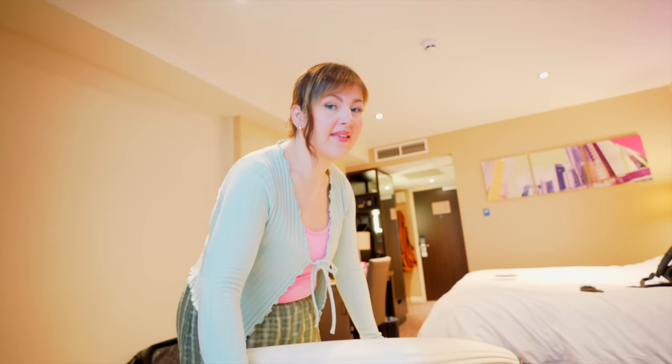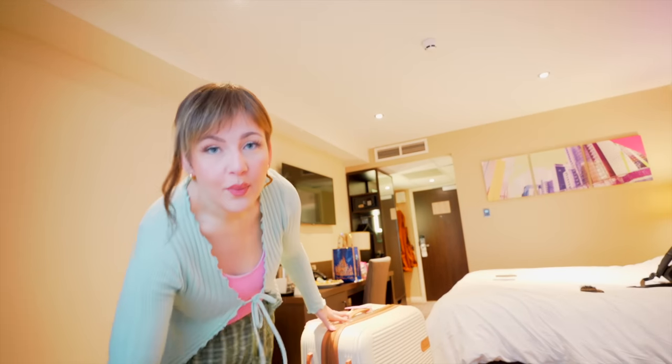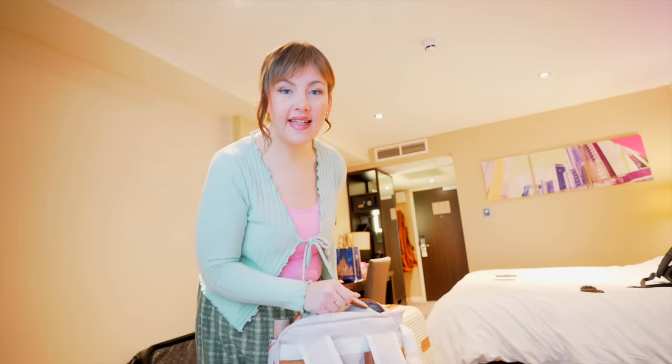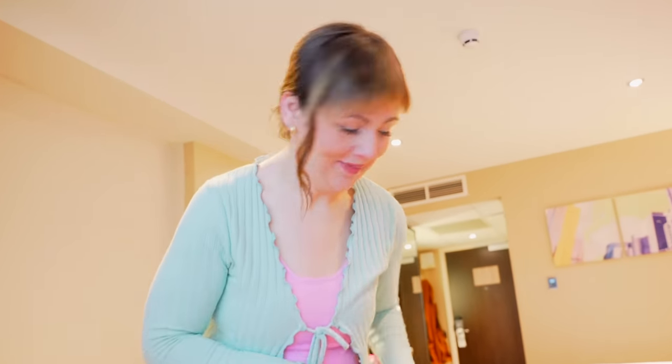To get to this Premier Inn, we actually had to get the Elizabeth line, which is like a free shuttle, to get to this terminal. So we are packing up, we're getting ready. And we're gonna head to the airport and then I'm gonna fill you in on all the travel plans. Oh my goodness, I can't believe this is happening. So let's pack our bags and head to the airport, find a spot for some coffee, and I'll fill you in on all our travel plans.